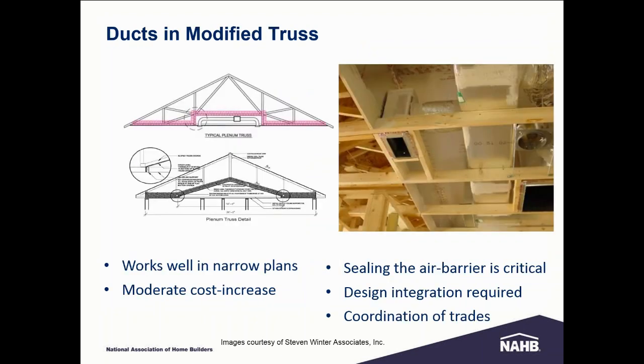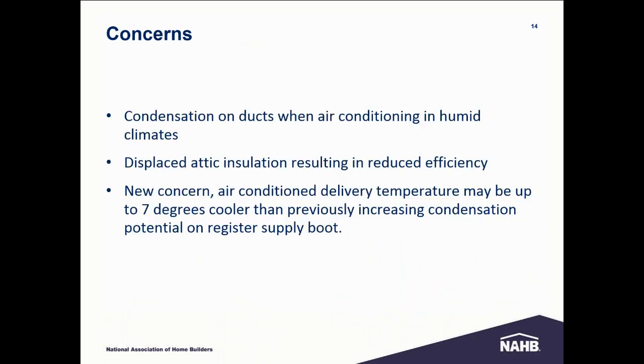Duct in a modified truss, essentially modifying the truss to keep the duct truly within the thermal boundary and within the continuous air barrier. But again, you have the coordination of the trades, having to do the ceiling, essentially using drywall and doing things out of order. And again, it's a solution that's out there, but it really hasn't gotten a lot of traction.